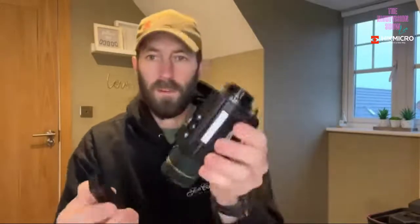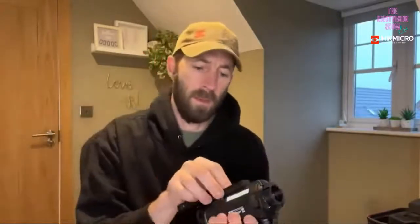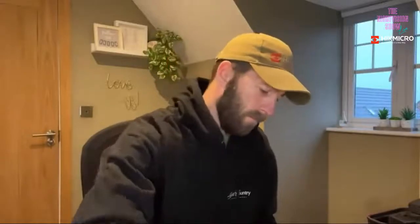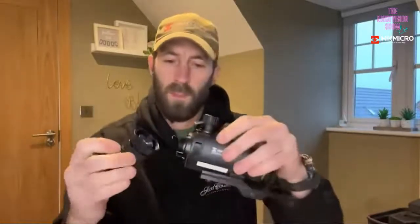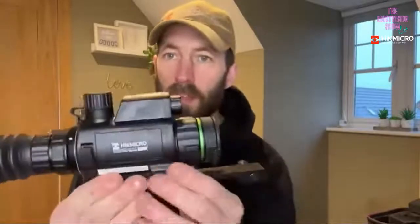Now inside the box, you get your mounting holes and your screws on the side of the mount. That simply clips on the bottom like that. And with the eyepiece, to dedicate it as a scope, nip that tight. Now that's the Cheetah set up, ready to go on top of a rifle. You still have your ocular adjustment, and your focus ring at the front.